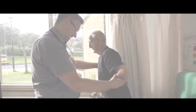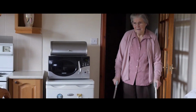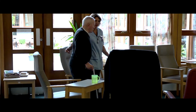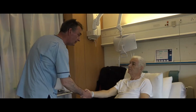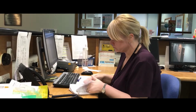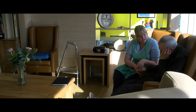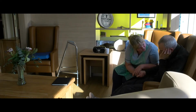Ageing is a fact of life. For most of us, getting older inevitably means becoming more frail. But we know there are things we can do to delay or prevent frailty. Data innovation is helping us do that. eFrailty uses existing data we already have from GP records to find those in our community who are at the greatest risk of becoming frail in the future.